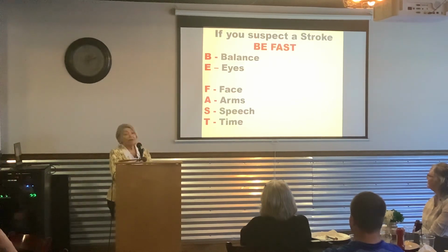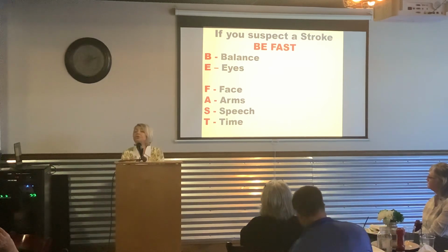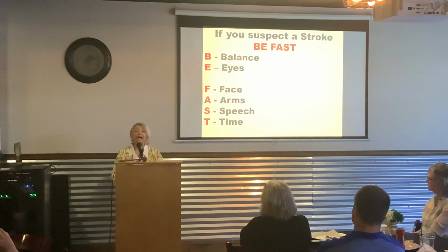If you suspect a stroke, the Heart Association says FAST: face, arm, speech, time. The stroke trauma team at the Med Center says if you add B to it, be fast. If their balance is off, look at their pupils. The pupil is the dark part of your eyes. They are supposed to be equal. If one's dilated and one's constricted, they're not equal.